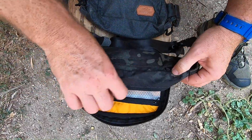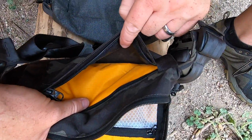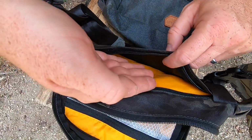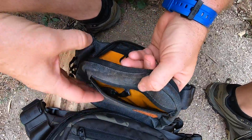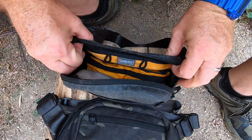Again, those paracord loops, and then a final pocket back here that's high vis that you could put, maybe you don't want your wallet and your cell phone out further, you want it up against your body, maybe your passport, something like that. That has that feature in there as well. And the small is just going to have the exact same loadout, just in a smaller size range, obviously.